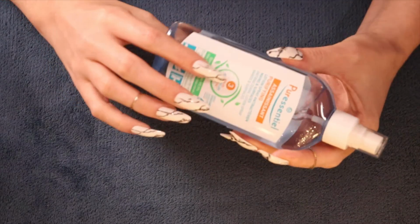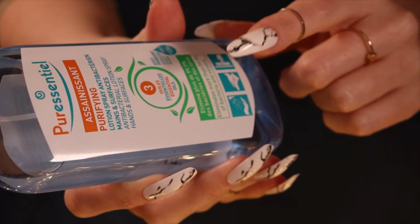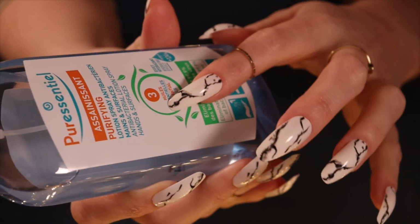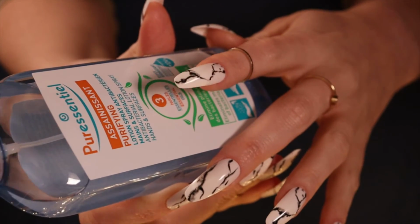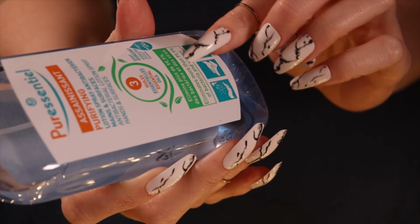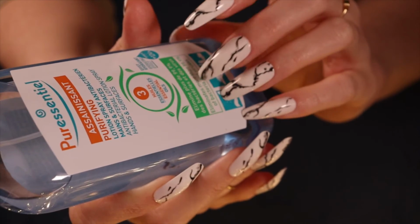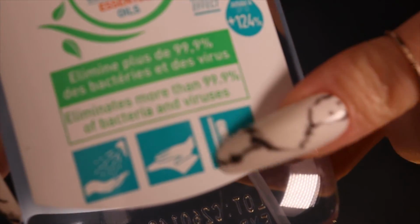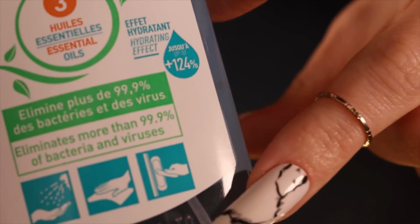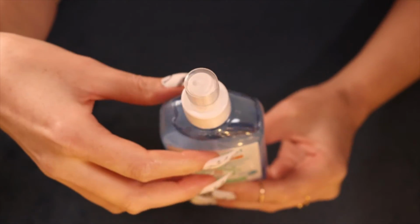Okay, in the same kind of line of products, I got this PurEssentiel assainissante. Donc lotion spray anti-bacterial, mains et surface. So antibacterial lotion spray for hands and surfaces. Uses 3 essential oils. Eliminates more than 99.9% of bacteria and viruses. And it has a hydrating effect. So you can use it on your hands, or to disinfect a surface, either washing with it or just spraying door handles and stuff like that. So I just got this for the home and the car.